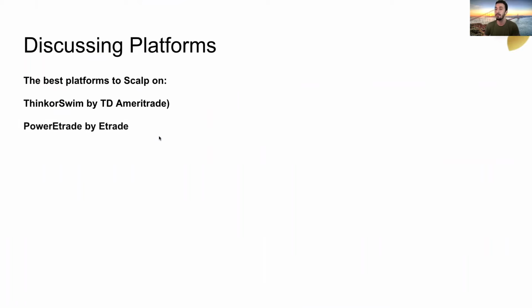Some other notable platforms are Power E-Trade by E-Trade. I love this one myself. This is the one I use. Another great one, Tastyworks. Recently, I've been using this just to get a little bit more familiar with the software. It has extremely fast execution, zero lag, very fast. These two are much faster than Thinkorswim. Thinkorswim is a much older software, although it has the active trader feature. It's got its pros and cons, and the pros of these two right here are very fast execution and super fast software.